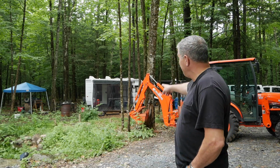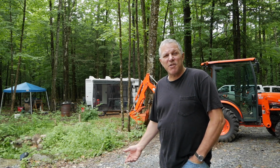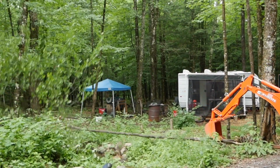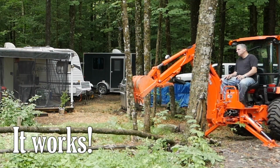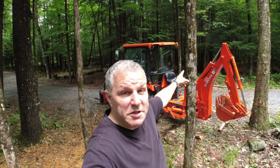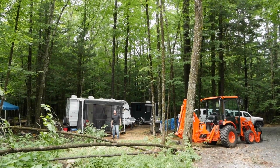So I've seen guys do this with bigger machines where they just use the backhoe and push a little tree over like that. I'm going to try it with a little tractor and see if it works. This one's a little bigger. He's crazy.